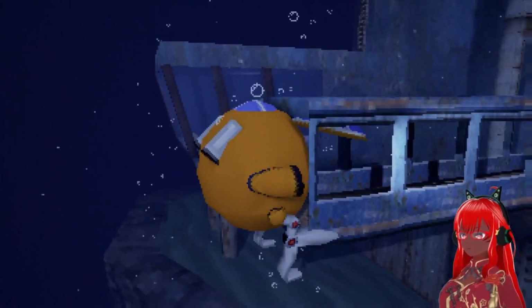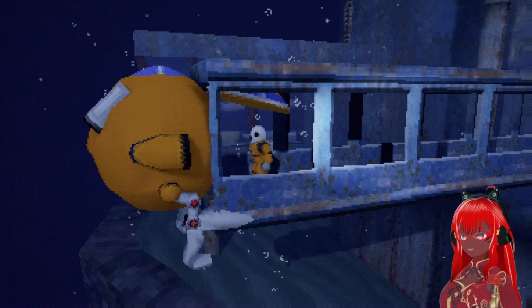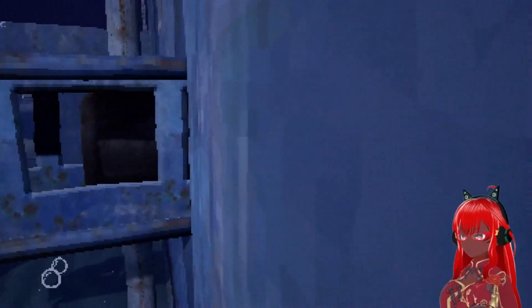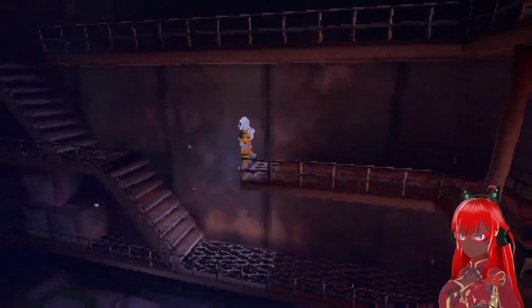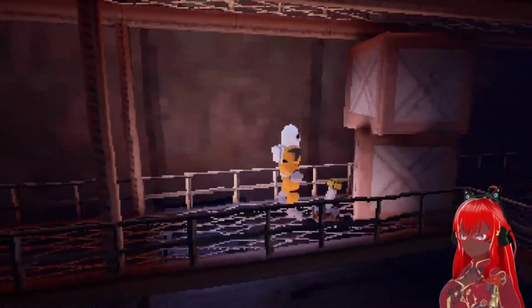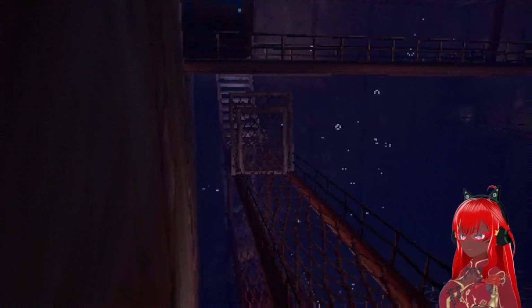Time to go. Come on. Let's go. You're not letting me leave, are you? Okay, I guess I'm trapped. Let's just skip back to where we were. Okay. So now we open up the other door.